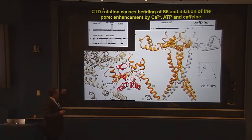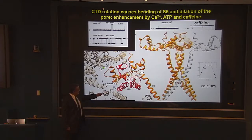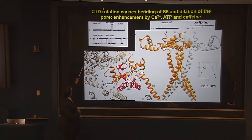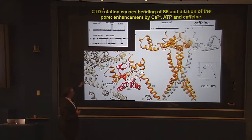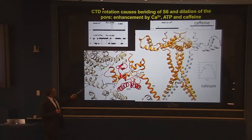Now, quite remarkably, with our recent higher resolution structures, we've been able to identify a novel calcium binding site. We've been able to see where ATP binds using difference maps, and a potent regulator of the channel, caffeine, an activator. So these single channel tracings, for example, show the effects of activation of the channel, say with ATP, going from an open probability of 0.004, approximately a 100-fold increase to 0.4, or caffeine, another potent activator of the channel.